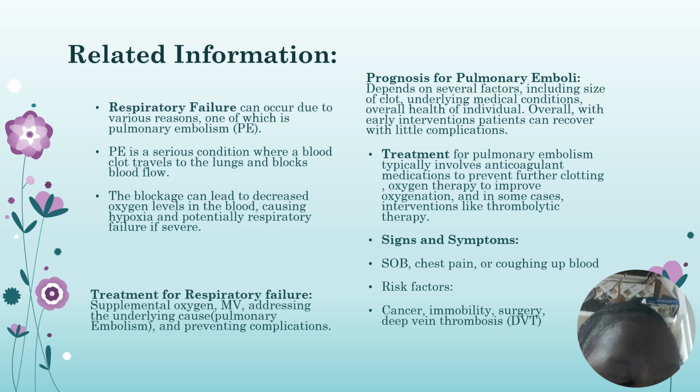Prognosis for pulmonary embolism depends on several factors, including the size of the clot, underlying medical conditions, and overall health of the individual. So if the individual is already in bad shape, with a history of bad health, it probably hits harder for that patient. Overall, with early intervention, patients can recover with little complications.